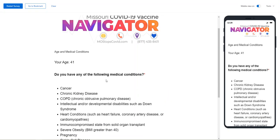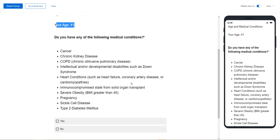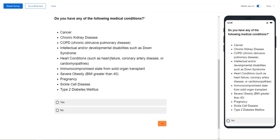So here we get to a question about age and medical conditions. Based on your date of birth earlier, we display your age. As you can see here, as someone who's older than 16 but younger than 65, their age does not qualify them for anything special. But we do ask about the following medical conditions. If any of these describe your medical status, whether it's diabetes or cancer, if you have any of these conditions, you select yes, you'll be part of Phase 1B Tier 2. Let's continue on and say that no, I'm not a part of any of these groups.